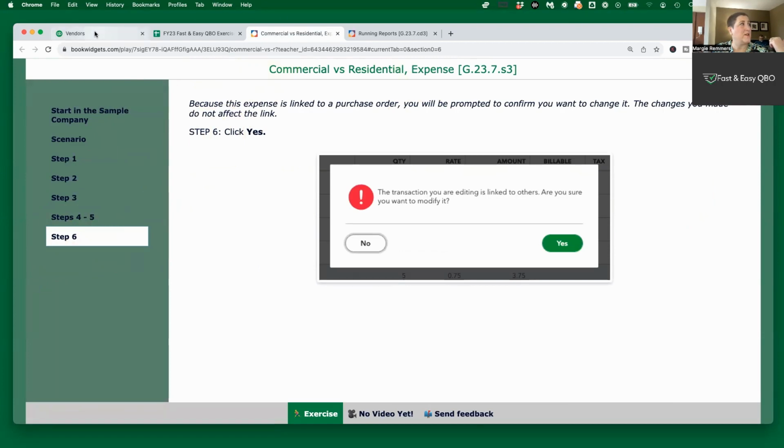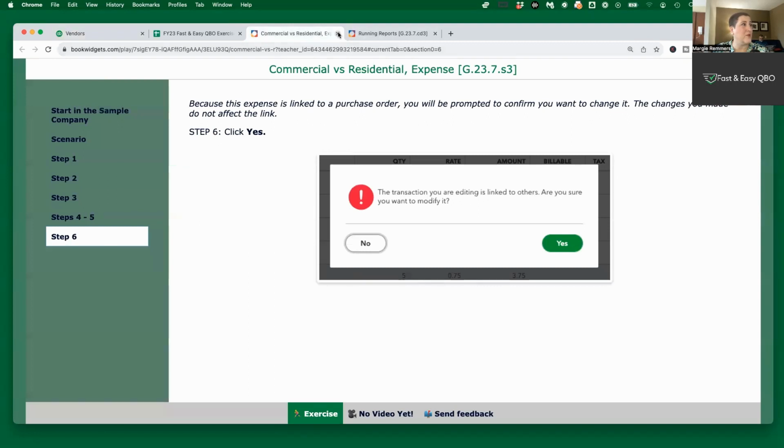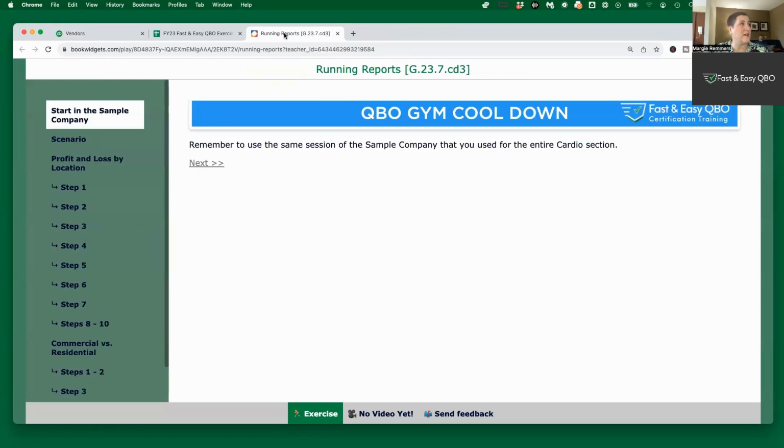Okay. All right. So now we have some income, we have some expenses that all have classes. Let's see what this looks like on the reports. And Joel, you can go ahead and post that next exercise for them. Okay. So running reports is part of the cool down section, which is why this looks different.